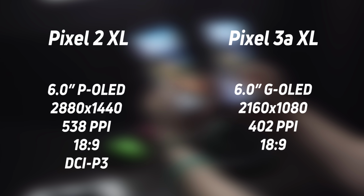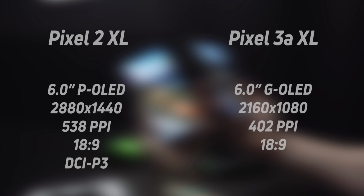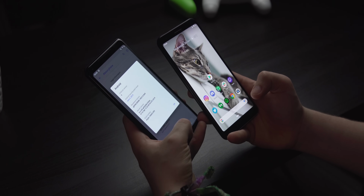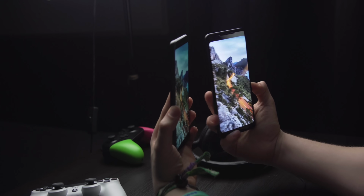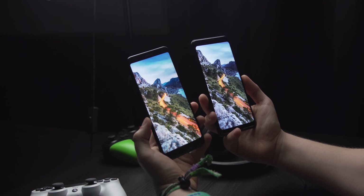On paper, the displays are pretty similar, 6 inches of 18:9 OLED goodness, albeit at different subtypes of OLED. The resolution difference makes the 2 XL appear far better on paper, but I'd flip that and say that the 3a's Full HD Plus G-OLED panel is better. Its colours and tone look more natural, and it's easier on the eyes than the heavily contrasty and otherwise bland looking P-OLED of the 2 XL.